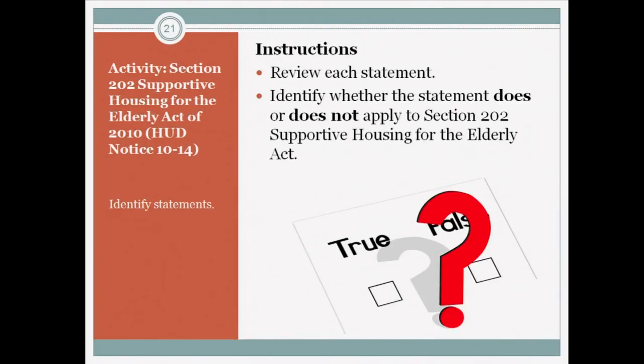So we're going to go into a little activity here. Margie, you want to read it? Sure. What we're going to do is review each statement, and then Gates is going to tell us whether the statement does or does not apply to Section 202 Supportive Housing for the Elderly Act. So, if you're ready. I'm ready.